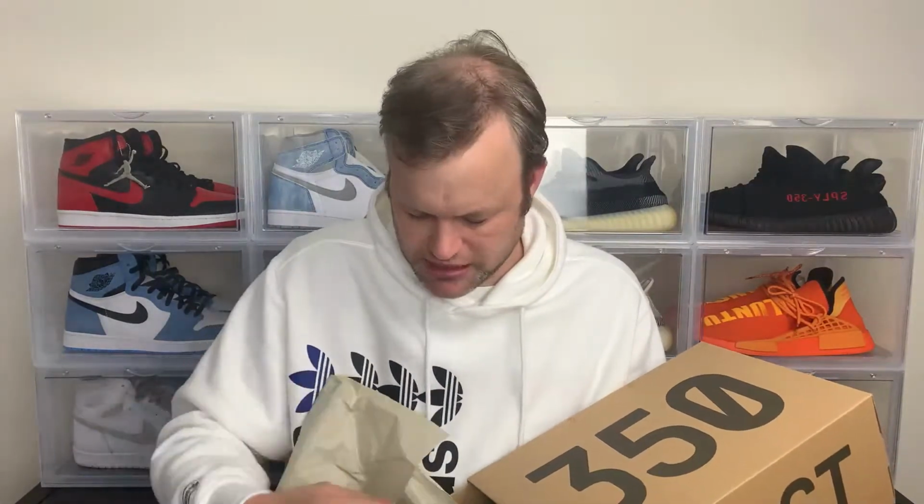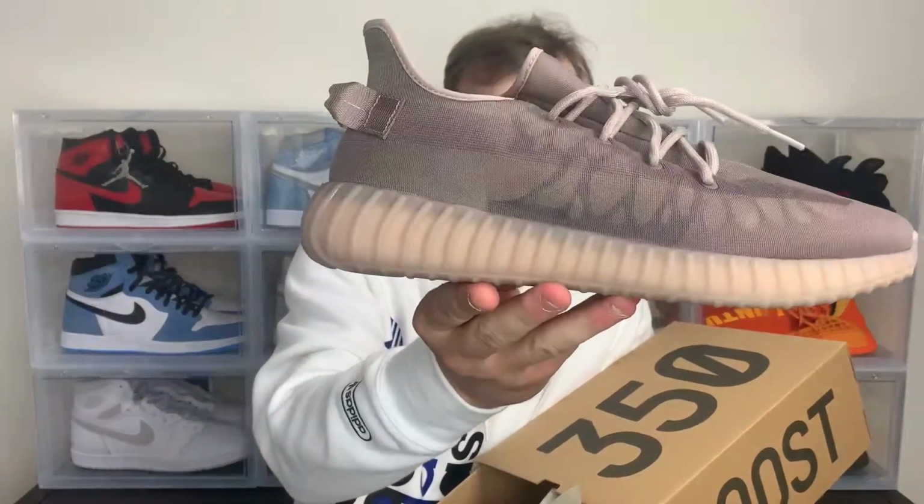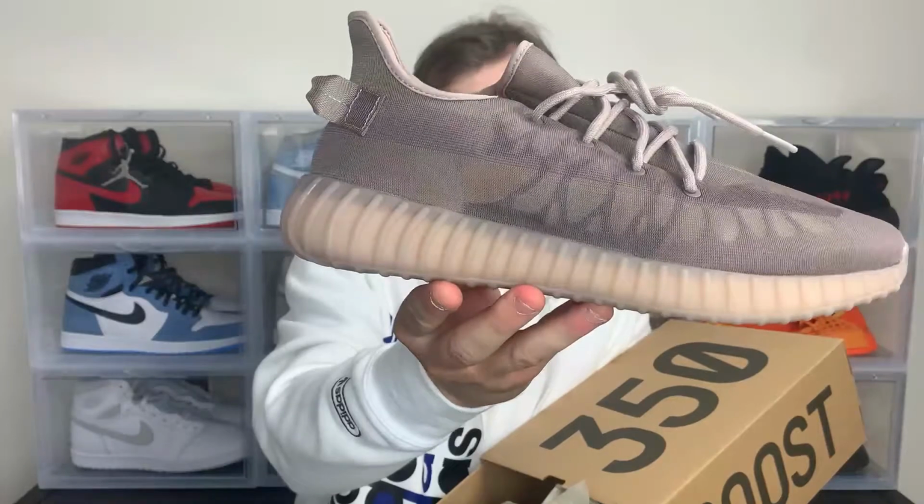So we'll pop the lid. Well, we won't pop the lid, we'll slide it out because this box, and standard tissue paper really. And here we have the Yeezy 350 V2 Mono Mist. Nothing else in the box. There's no additional laces as well, and I'll explain why in a second. Just put that down to one side.